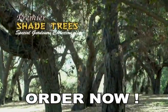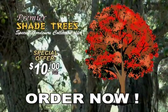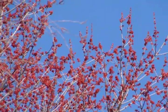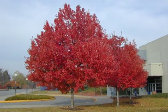Order now through this very special Gardener's Collection offer and receive the vibrant red maple tree for just $10. The majestic red maple adds beauty and rich color to any landscape. It'll be covered with red flowers in early spring, followed by dense green foliage all summer long. Now it can be yours for only $10 plus shipping.